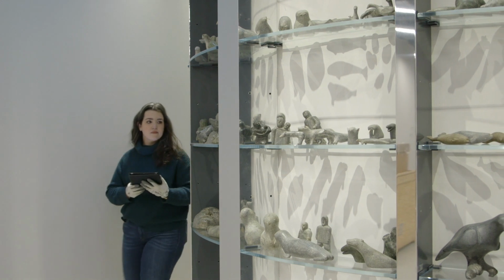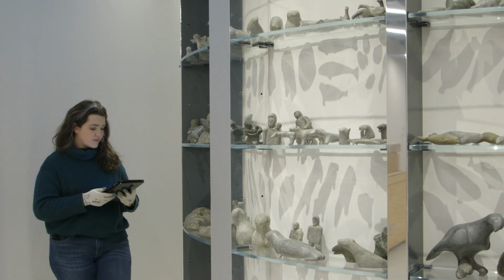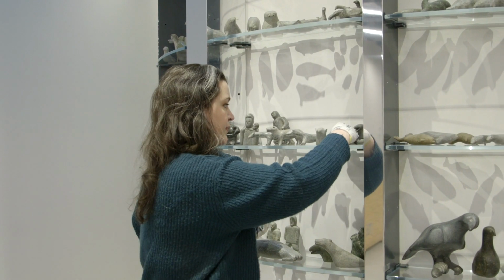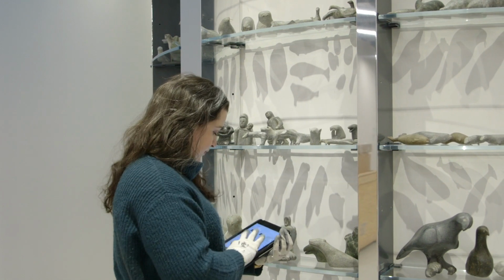I think what's really unique about the vault is actually our collection, because if we didn't have this extensive collection of stone carvings, which are not light sensitive, then we wouldn't be able to put them in such a big open glass vault, and that allows us to make it accessible to so many people.